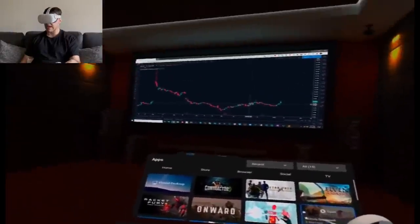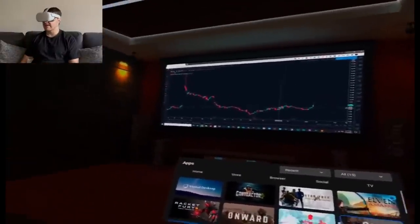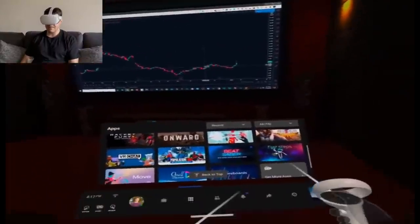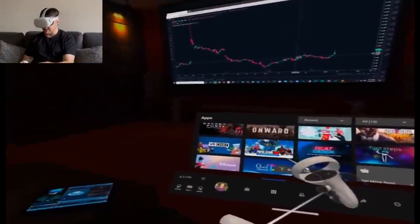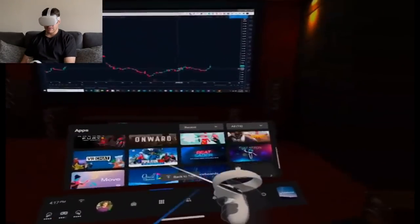You have zombies running at you. Imagine a 7 foot tall zombie running at you. You actually get freaked out because it's not like a video game like Call of Duty where you're watching a screen, you are in the game. And Beat Saber, that's pretty fun. Population One, I need to play that yet. VR Chat, I haven't played that. It's not even a game, you're just chatting with other people in VR.